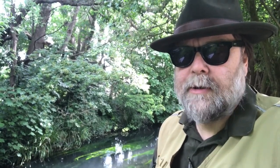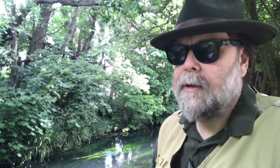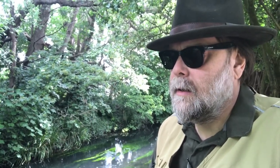I'll walk along this stretch of the river, which is Horton's Park, and I'll take various footage of the river as I go. And yeah, it'd be nice if I caught a fish.